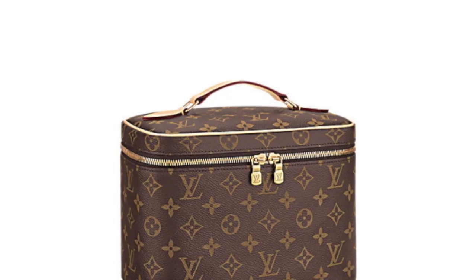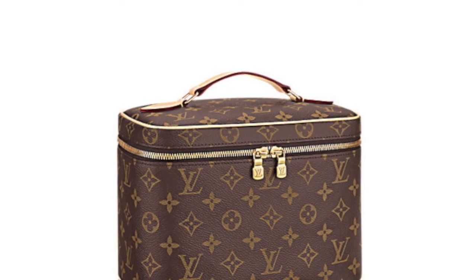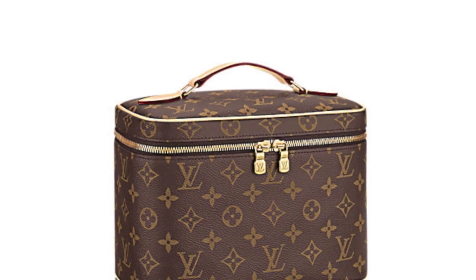And last but not least is my last recommendation of a Louis Vuitton item for less than $1,000. This one is from the luggage section and it is the Nice BB. I am in love with the Nice BB. It's on my 2018 wish list, which I'll link down below. I really just want to bring this thing into my life because I think it's gorgeous and I don't know why I'm taking so long to get one.